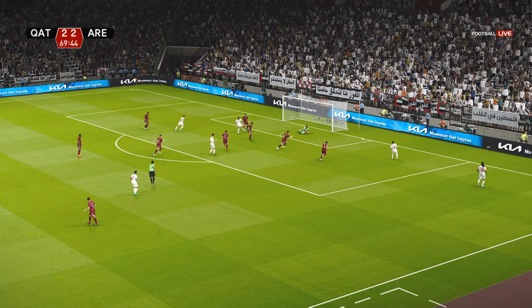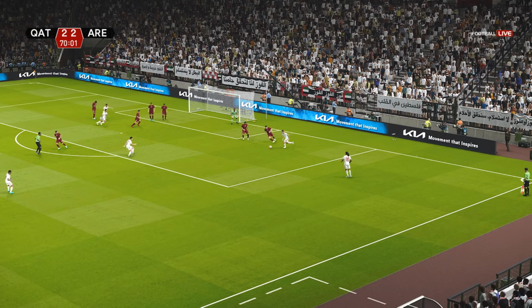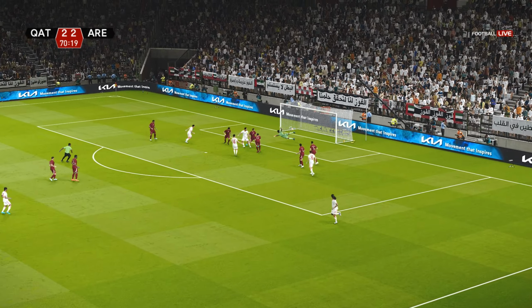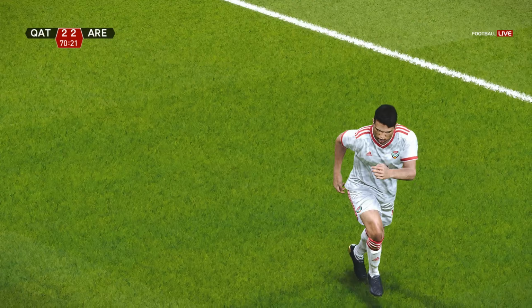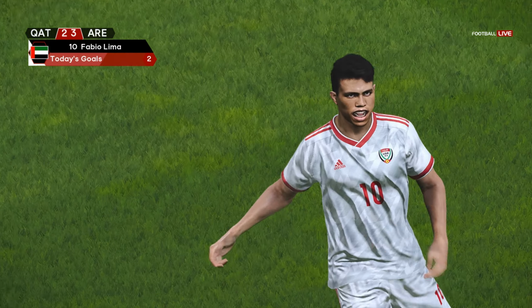Oh, shooting chance! It's loose, and there's a race for the ball. He's got the shot away! It's a goal! And the comeback is complete!